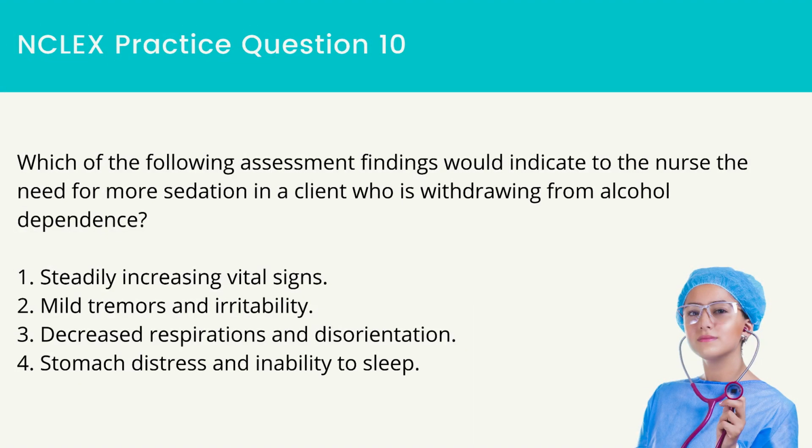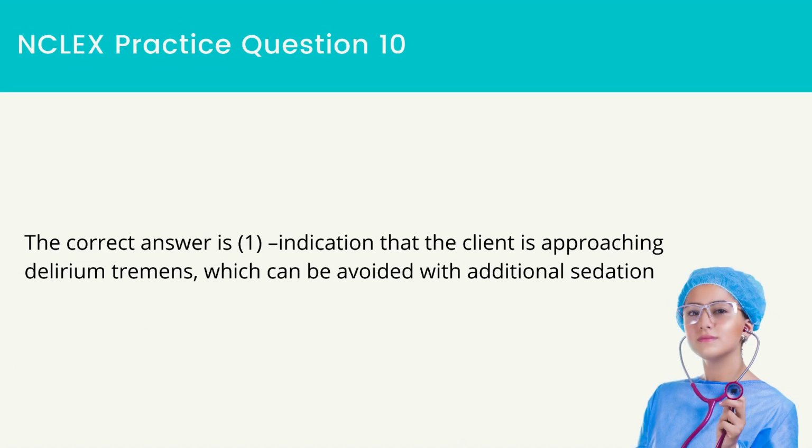Which of the following assessment findings would indicate to the nurse the need for more sedation in a client who is withdrawing from alcohol dependence? 1. Steadily increasing vital signs. 2. Mild tremors and irritability. 3. Decreased respirations and disorientation. 4. Stomach distress and inability to sleep. The correct answer is 1. Indication that the client is approaching delirium tremens, which can be avoided with additional sedation.